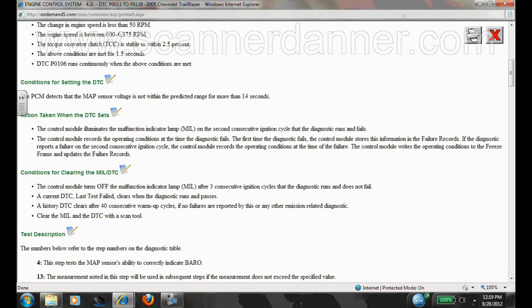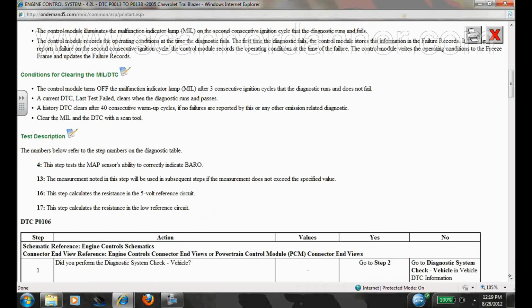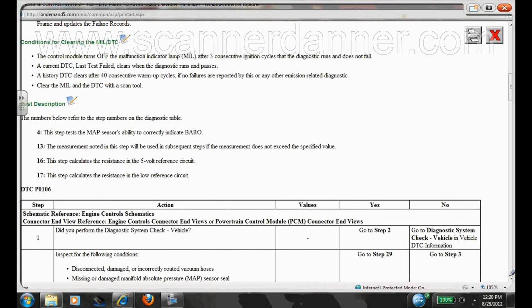Conditions for clearing, not worried about that. Test description, this is helpful. When you're doing flowcharts like this, it helps to have a reference to what they're asking you. And there's some steps in here that I think we're going to have to go back to that's going to help us, especially because it's really weird, some of the test procedures. That's what these numbers are.